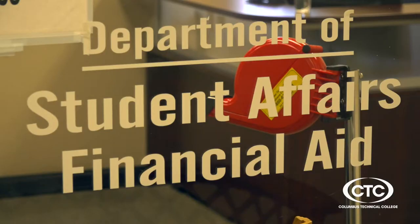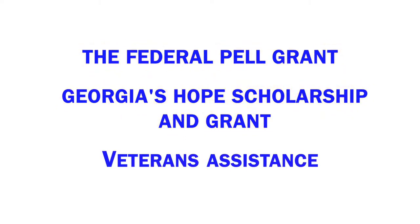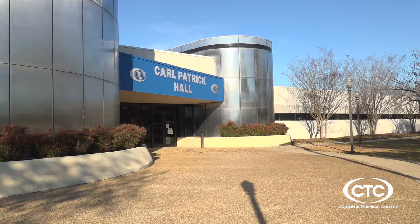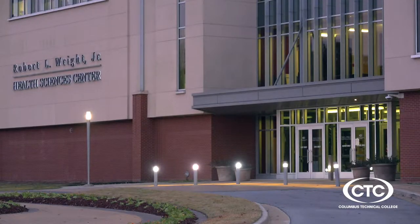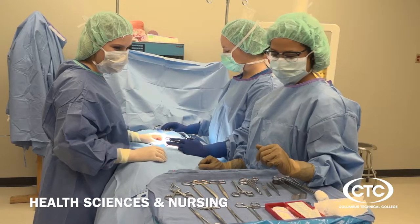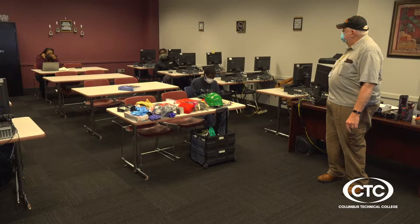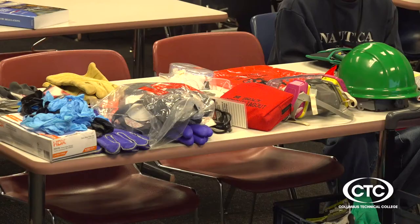There are plenty of options available when it comes to paying for school, from the federal Pell Grant to Georgia's Hope Scholarship and Grant to VA assistance and much, much more. Columbus Tech has about 200 different programs of study within four major academic divisions: professional technical, business, health sciences and nursing, and general studies. Besides what we call the four credit options, the college also offers training for businesses and individuals through its economic development department.